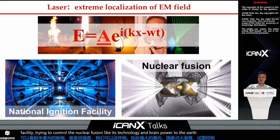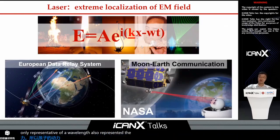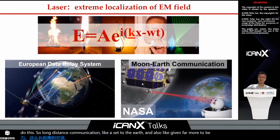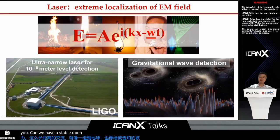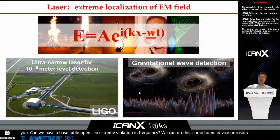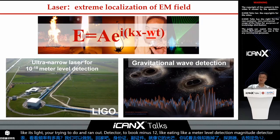k is momentum. It represents not only the wavelength but also the directionality. If we have extreme localization in momentum, we can do very long-distance communication, from satellites to the Earth, and even from the Moon to the Earth. Omega is the frequency. You can have a very stable frequency, extreme localization in frequency. We can do highly precise experiments, like LIGO tries to do. We can now detect down to 10^-18 meter level, to detect gravitational waves.